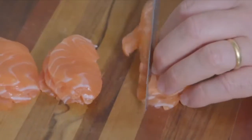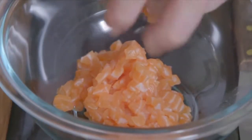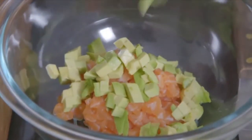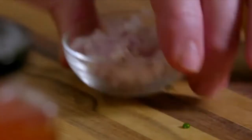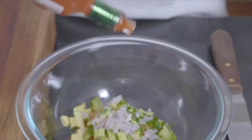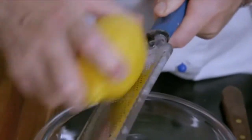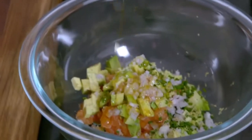This delicious salmon tartare is so easy to prepare. First, I finely dice 100 grams of fresh salmon and place it in a bowl. I then add 2 tablespoons of finely diced avocado, 1 tablespoon of finely cut chives, 1/2 of a finely chopped shallot, 2 drops of Tabasco sauce, 1 teaspoon of finely grated lemon zest, and 1 tablespoon of olive oil. It is a must for all the ingredients to be very fresh.